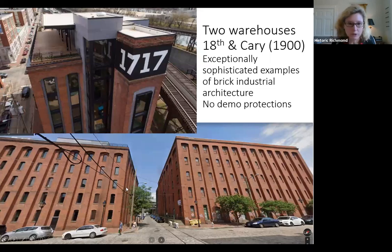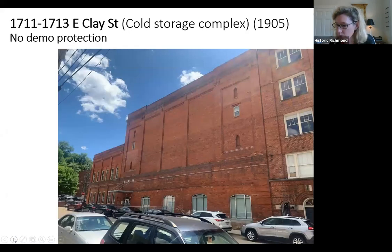Here are two really interesting ones along Carey Street. The one on the left here on this bottom view is 1717, which was recently adapted for a really awesome entrepreneurial incubator space. You can see the west-facing facade and the aerial view above. They won a Golden Hammer Award. We think this is an awesome project, creating factories of ideas where there were once factories for things like tobacco. That's just awesome and a great addition to the neighborhood, and an excellent example of how these buildings can be adaptively reused for a number of different things.